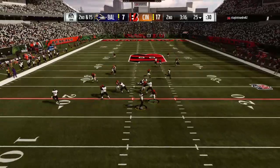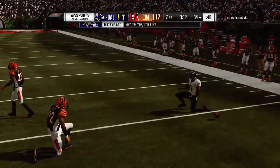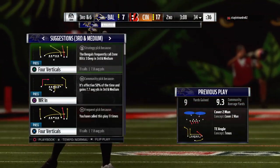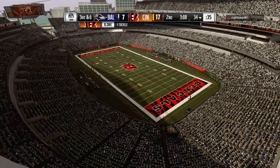They'll look to throw here. Going to throw right side here, complete. And he'll get it up near the 35, right at the 34 here. And they'll get 9 there as that sets him up better for 3rd down.